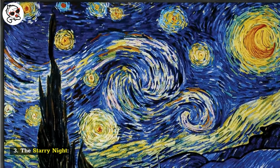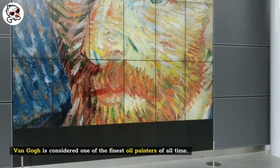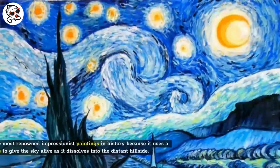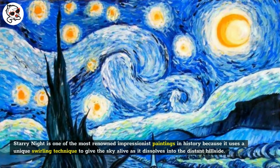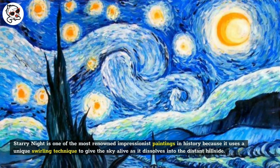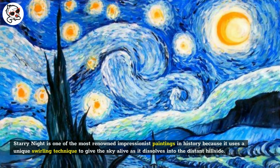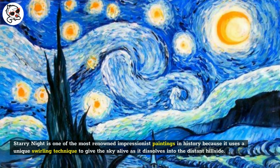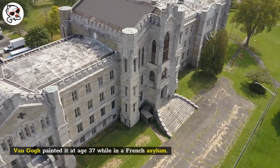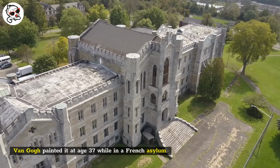3. The Starry Night. Van Gogh is thought to be one of the best oil painters ever. Starry Night is one of the most famous Impressionist paintings ever made because it uses a special swirling technique to make the sky come alive as it fades into a hillside in the distance. Van Gogh painted it when he was 37 and living in an asylum in France.